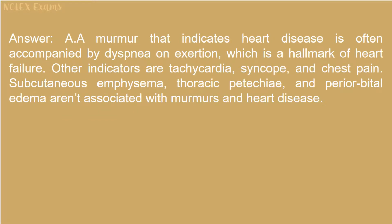Answer A. A murmur that indicates heart disease is often accompanied by dyspnea on exertion, which is a hallmark of heart failure. Other indicators are tachycardia, syncope, and chest pain. Subcutaneous emphysema, thoracic petechiae, and periorbital edema aren't associated with murmurs and heart disease.